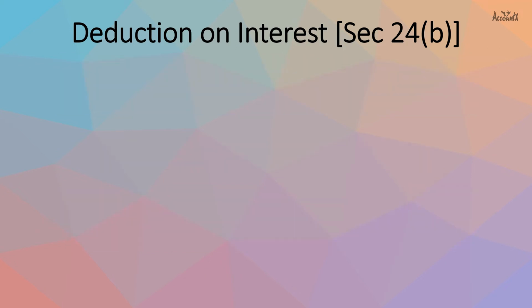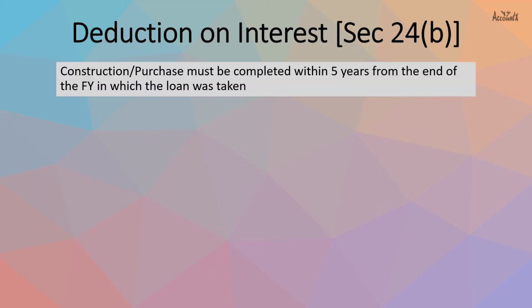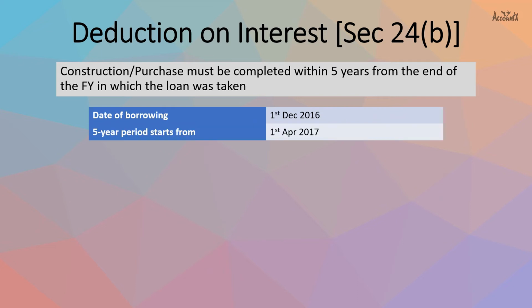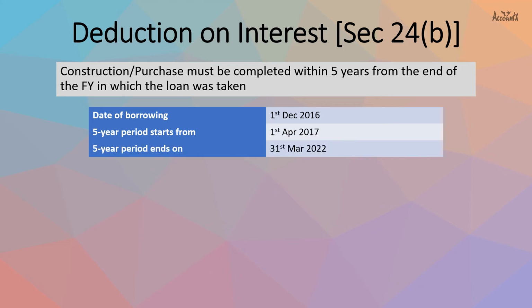Another condition that needs to be satisfied in order to avail deduction under section 24B is that the construction or purchase of the house must be completed within 5 years from the end of the financial year in which the loan was taken. Let us say date of borrowing is 1st December 2016. So the 5-year period starts from 1st April 2017 and ends on 31st March 2022.